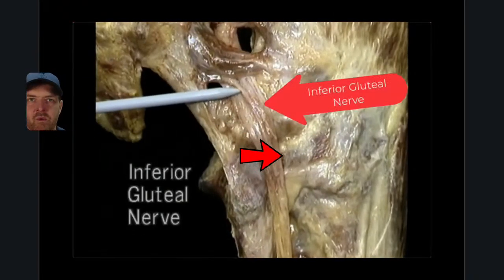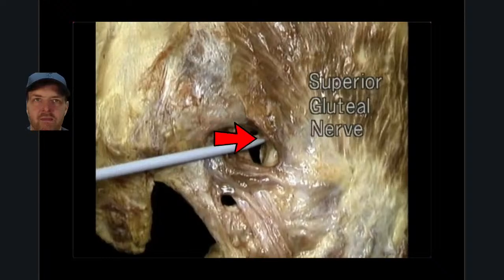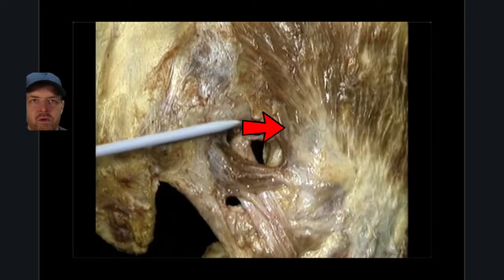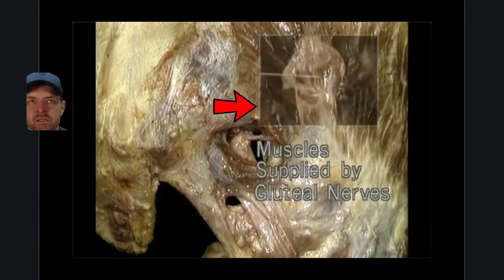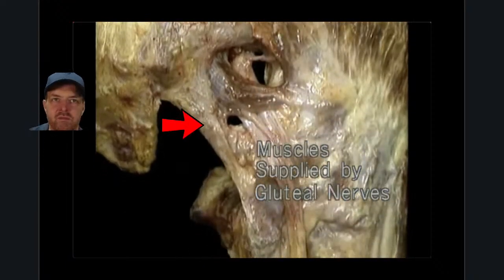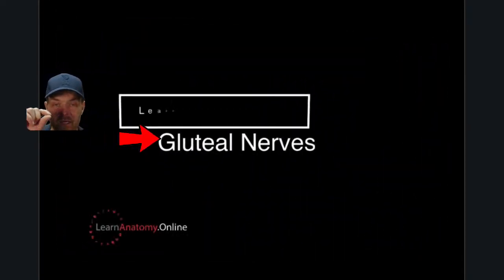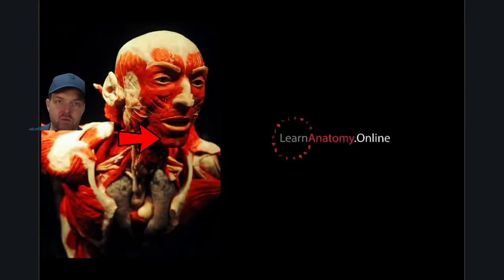So sciatic nerve is the big one. And then there we go. So there's your inferior gluteal nerve just there. And then there's the superior. Okay. So that's off. Superior is going off to glute medius. Here we go. So glute medius, glute minimus, and then TFL. So that was on the previous slide. And then the inferior nerve supplies your glute maximus. Okay, so it's tiny, but that's all it does. So literally to that muscle, and that's it done.